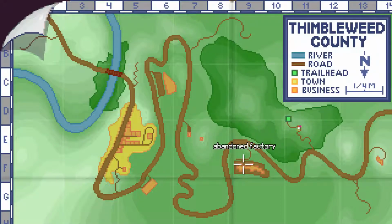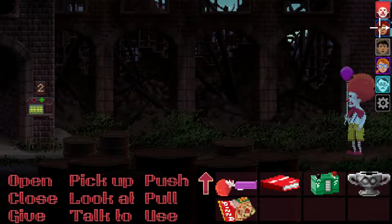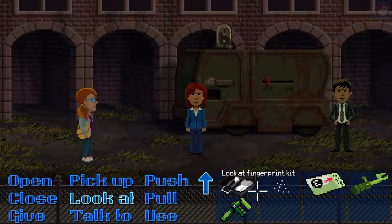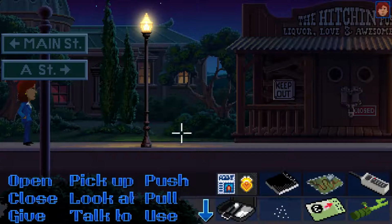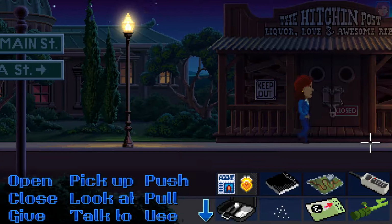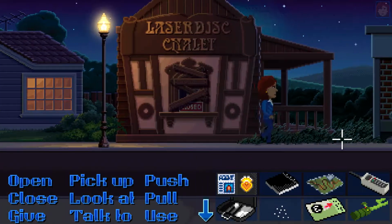other things as well. Get him back to the factory. We'll go in with Ray. We'll go to A Street. And we need to get some more sticky tape from the post office, and only Ray and Reyes can pick those up because they're government agents.